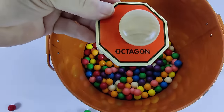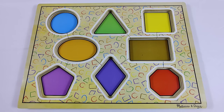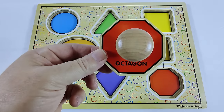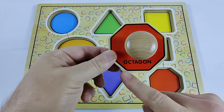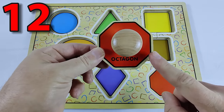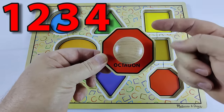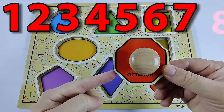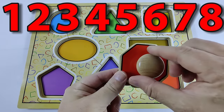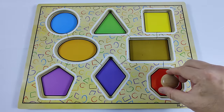Wow, it's the octagon. This is an octagon. An octagon has 1, 2, 3, 4, 5, 6, 7, 8 points and 8 sides.